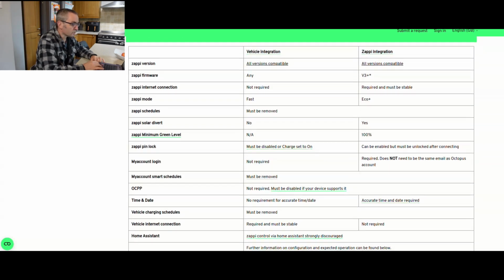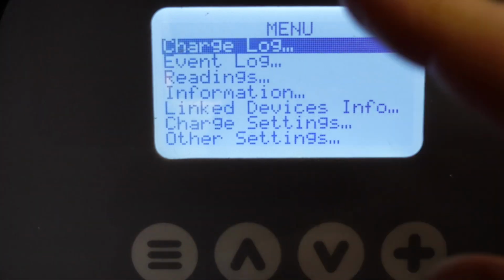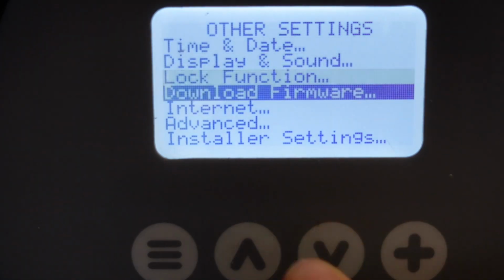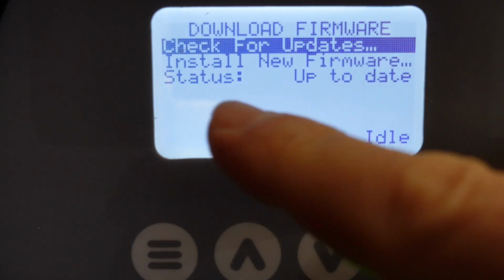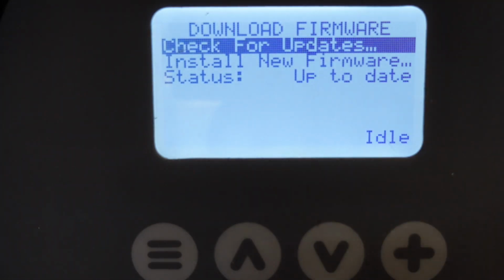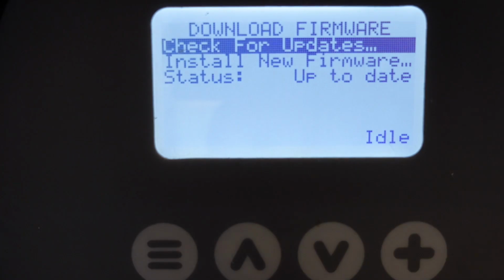Latest version software. So if we go into the menu and we go down to other settings, we want to first check that the current firmware is up to date. So if you press the plus button, check for updates, you'll see the status, it's up to date. If there was a new update available, it would show you here. Providing the car's unplugged, you can then click on update firmware, make sure it's updated to the latest software.